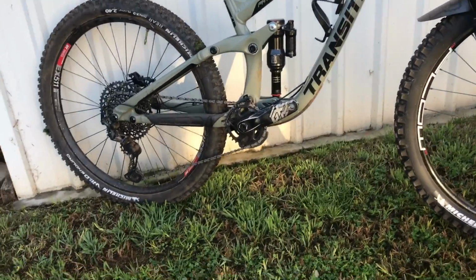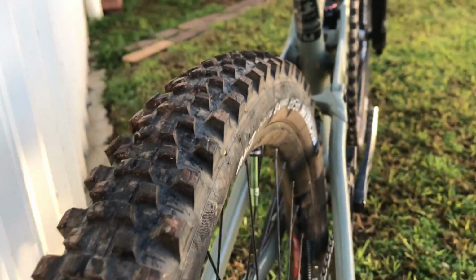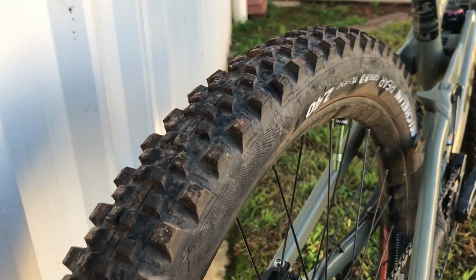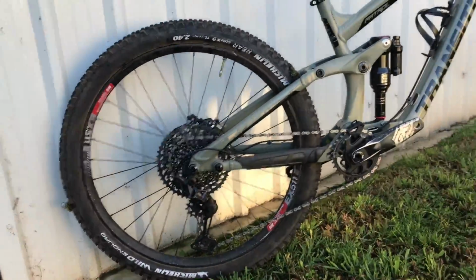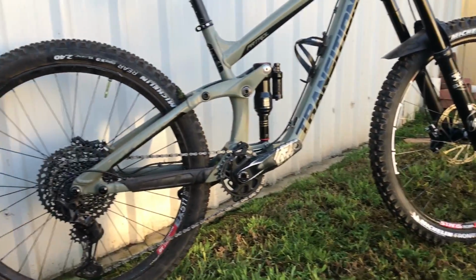So the rear is a little bit lower profile. A lot of people say they roll pretty slow, but I think the rear rolls pretty quick. Honestly, they feel quite traily. They feel quite sprightly. The tyres, they're definitely not a slow pair of tyres. I do like that about them. They're quick. They're easy to pedal around on.